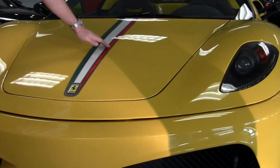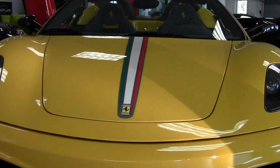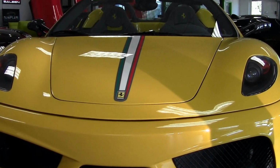On the hood here, you'll notice we do have the factory painted Italian flag stripe. That is painted underneath the clear coat. It's almost a $9,000 option, and when you rub your hand across the paint, you actually don't even feel it at all.